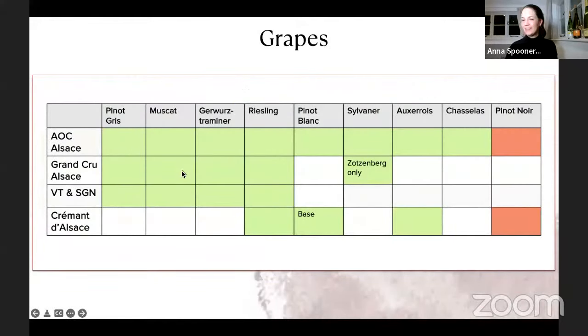So I'm going to show you something that looks scarier than it should. I found it really hard to make this attractive. So let's give it a go. But essentially what I want to do is explain to you the classification system in Alsace, because it's probably, I would say, the easiest of all the classification systems in France, in my personal opinion. But let's start with the AOC Alsace.